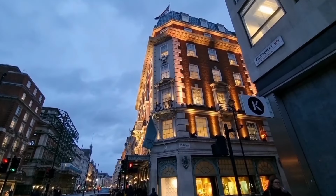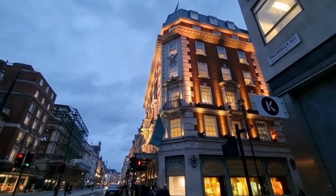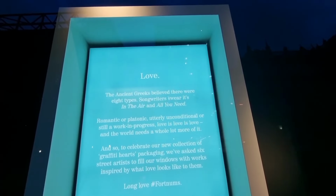Guys, I may have stopped off for a little coffee. That's why it's now dusk, but Fortnum's looks beautiful in this light, don't you think? Piccadilly. We are going to have a little butcher's at the windows, obviously.